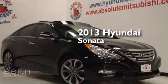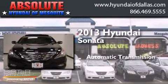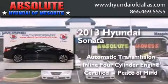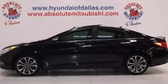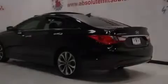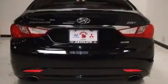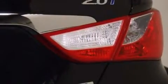This is a 2013 Hyundai Sonata. This four-door sedan has an automatic transmission and an inline four-cylinder engine. Its top features include keyless ignition, heated seats, commercial-free satellite radio, a turbocharger, traction control and stability control systems, aluminum wheels, and a tire pressure monitoring system.